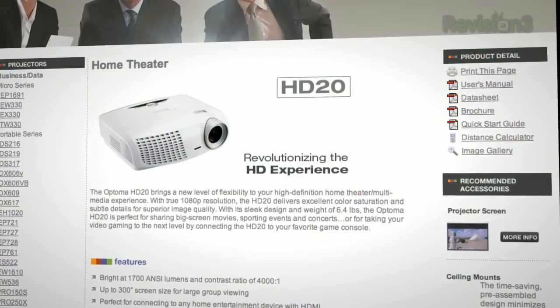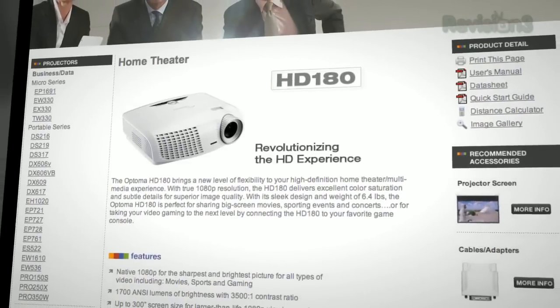Optoma's bargain HD20 and HD180 showed up on deals.woot sellout super cheap again last week, which led to a frenzy of tweets to me around the bargain priced 1080p projector. So I'll say it again. There's really no difference between the HD20 and the HD180. Technically, I think one is supposed to have more contrast than the other. In the real world, it's going to be almost indistinguishable.